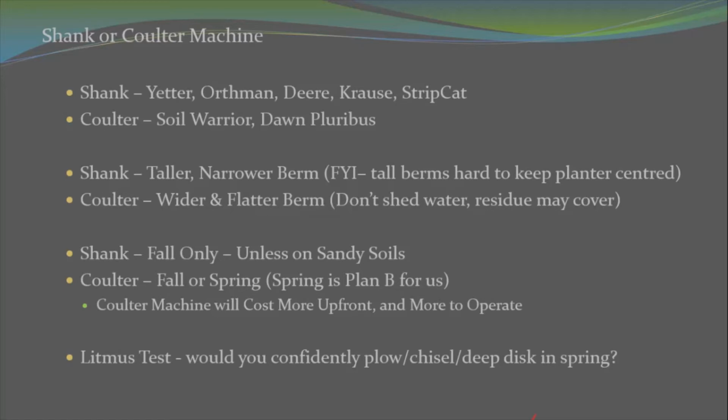The one thing, moving down as far as the shank, I find that a fall-only tool unless you're maybe on some sandy soils. And that's part of the reason we moved to the coulter. We do a fair bit of work of our own, then some custom strip till, and so we've got at least 20 working days usually ahead of us in the fall. We've had some situations where the weather just closes in on us and we need a plan B, and we're on a soil that we cannot run a shank on in the spring. So basically the coulter machine, as imperfect as it can be, does give us a plan B.